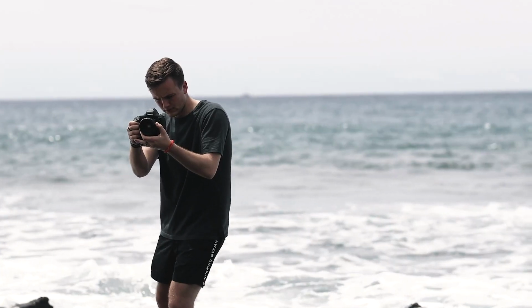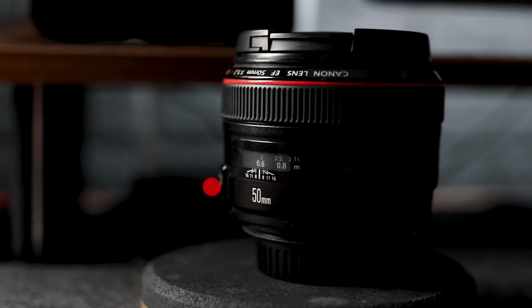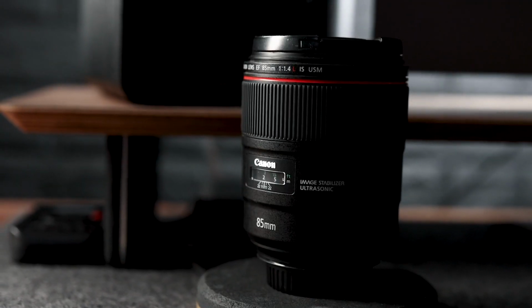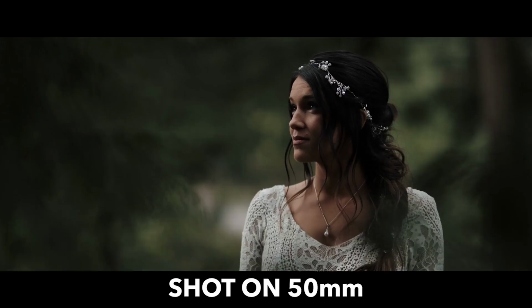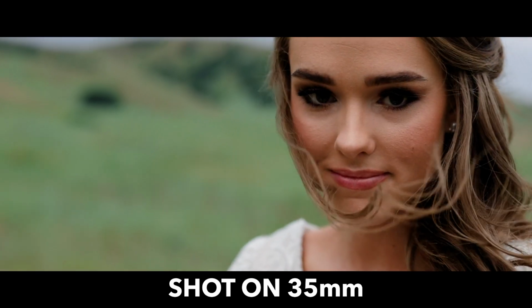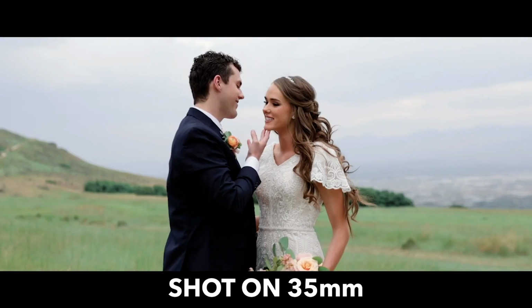Lenses. My most used lens is my Canon 50mm 1.2, my Canon 35mm, and my Canon 85mm. Those three lenses are my absolute favorite. The 50 is stunning for portraits, as is the 85, and the 35 is just that incredible all-around great lens that you can use for wide enough shots, but also medium shots.